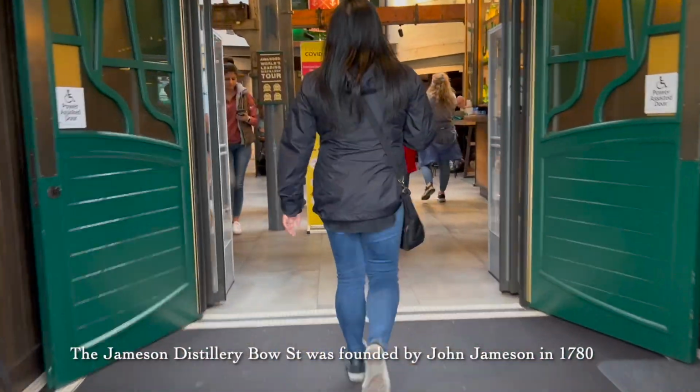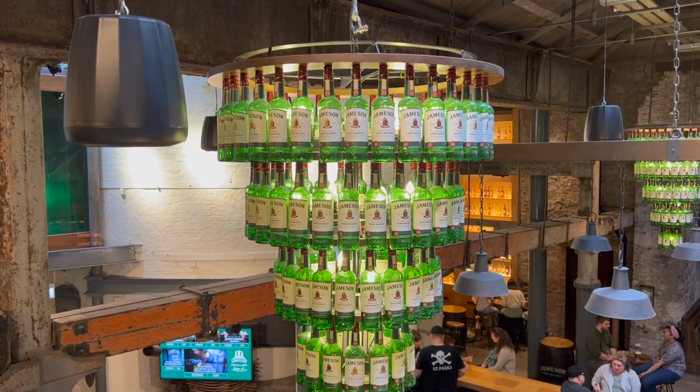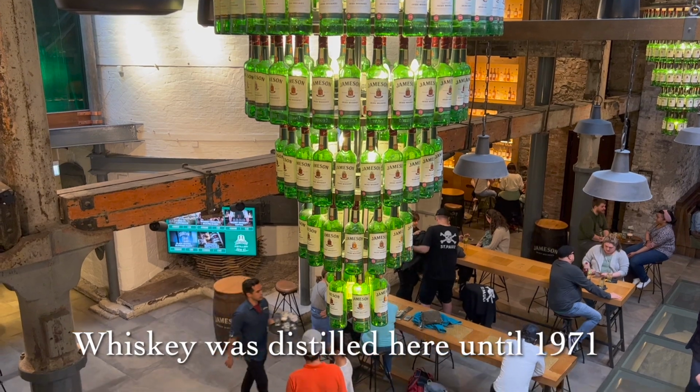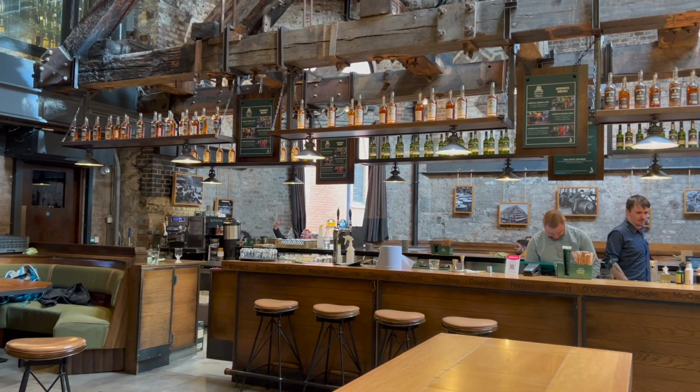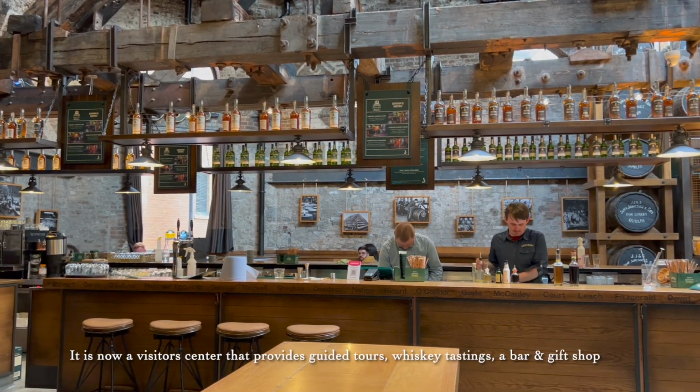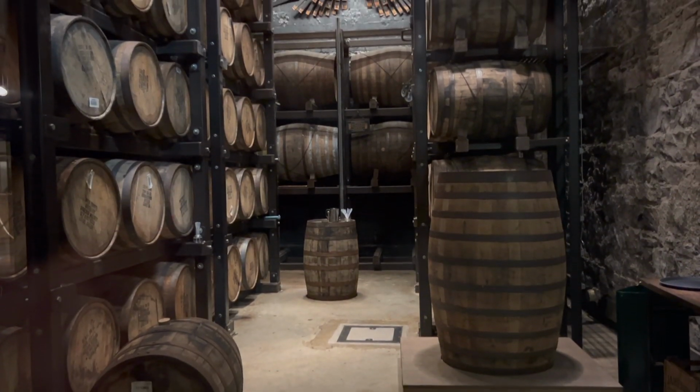The Jameson Distillery on Bow Street was founded by John Jameson himself in 1780, and whiskey was distilled on site until 1971. It is now a visitor center that provides guided tours, whiskey tastings, a bar and gift shop.